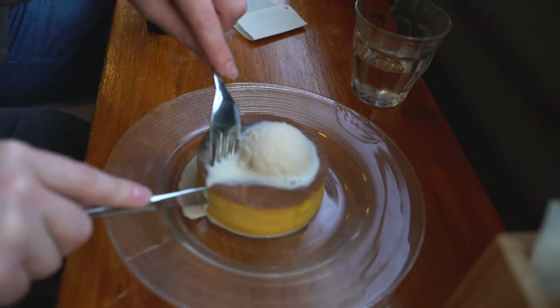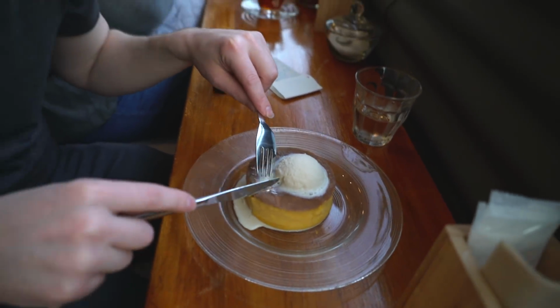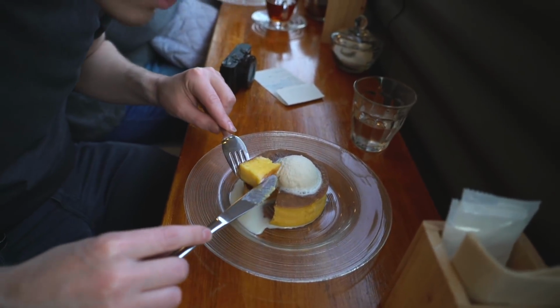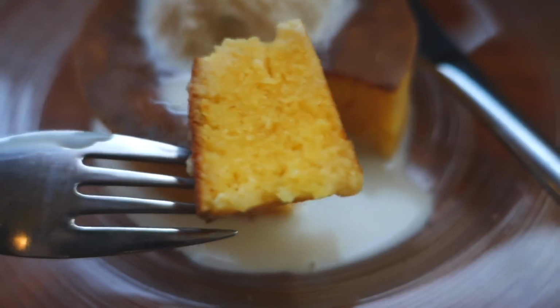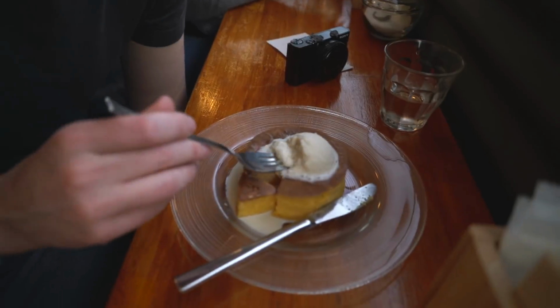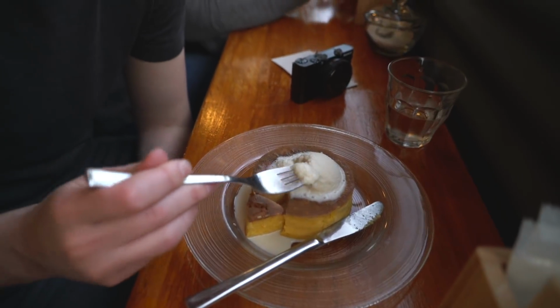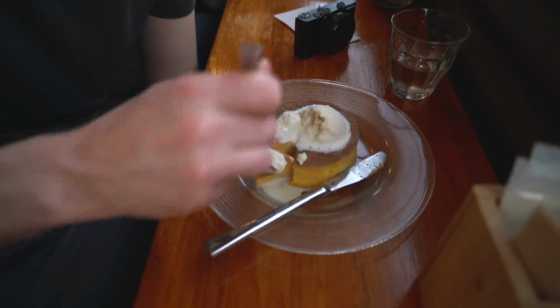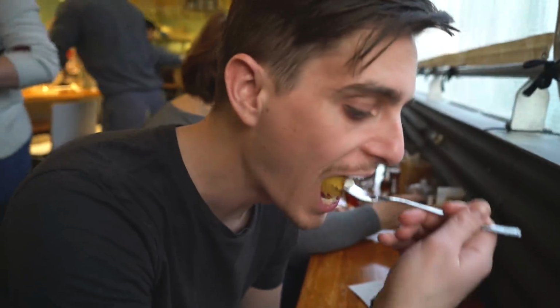My turn. Whoa. Mine's melted a little bit because we've just been getting shots and stuff. It's really interesting. It's dense and a little spongy looking. I'm going to get a little bit of the ice cream. It's very frozen, like kind of ice chunks. It's not super creamy ice cream. Well, that's really cold. It's pretty good. I like it. It's different.